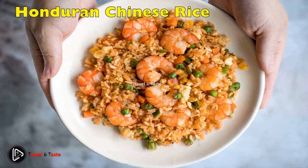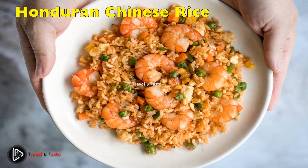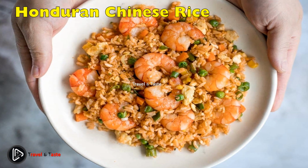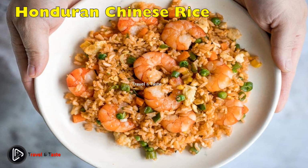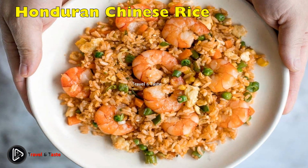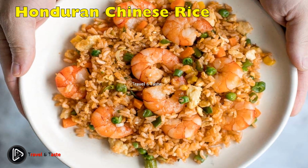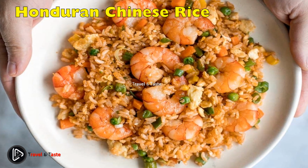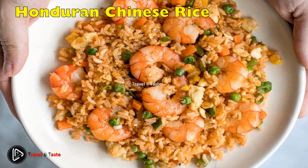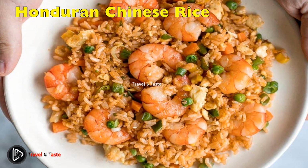Honduran Chinese rice. Chinese rice? Yes. As strange as it may seem, the Chinese rice that you find in Honduras has only the name Chinese. In essence, it is a bowl of fried rice with pieces of meat, chicken, and shrimp, but in fact, it is more than that. It is rice with a particular flavor that you can only find in Honduras or in some Honduran restaurants in the United States or Spain.